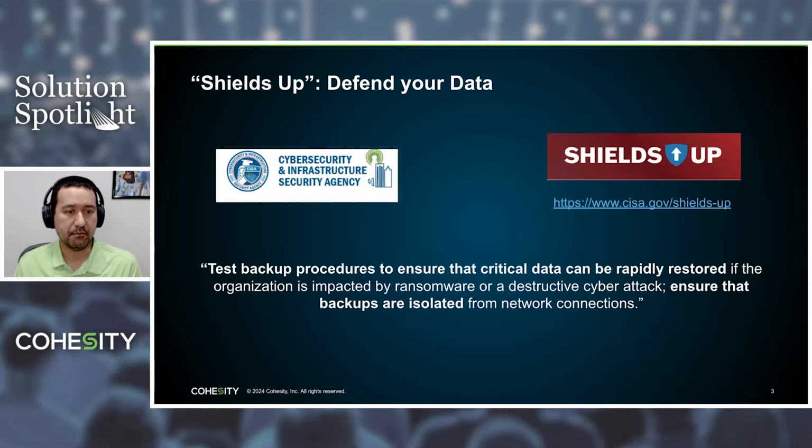And one of the main things they emphasize, which sounds obvious and top of mind, is to test your backup procedures for critical data so you can restore that. I know from my experience as an admin, sometimes new applications are built in and you forget to back them up or they're not part of that process, but that's one of them. But also the second component to that guidance is ensure backups are isolated off the network. And that's what we're going to focus on today in our solution, Cohesity FortKnox.